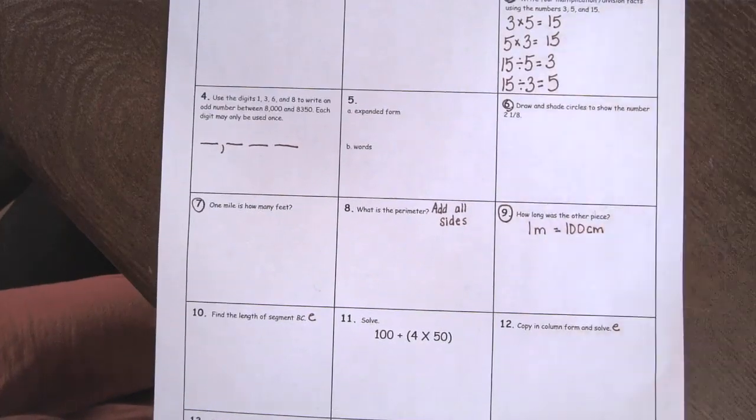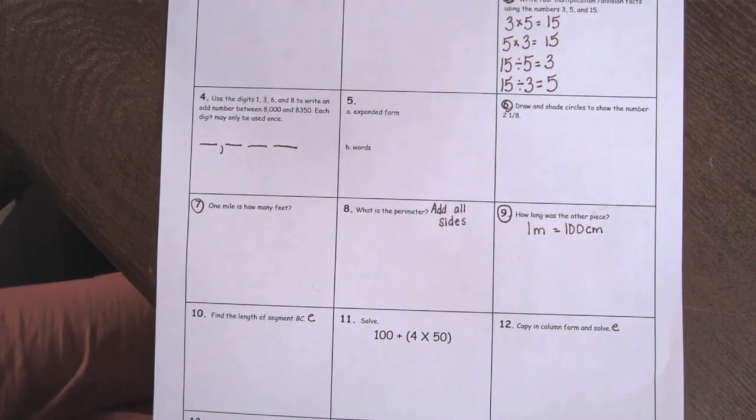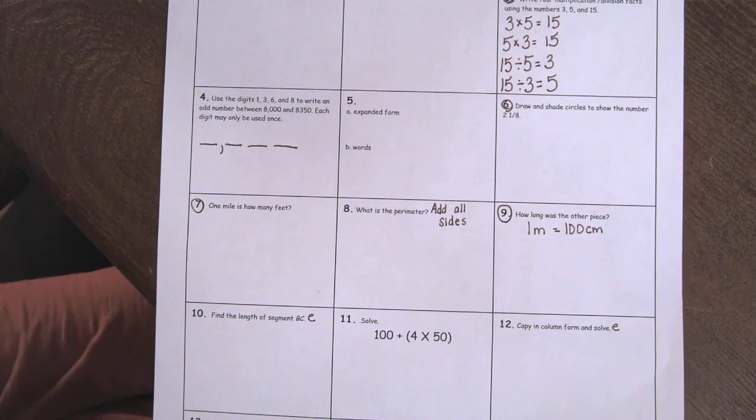Okay guys, sorry about that. My camera quit working. On number 4, I'm just going to explain it to you, and then you need to fill in the blanks. I will not be doing the entire thing for you.